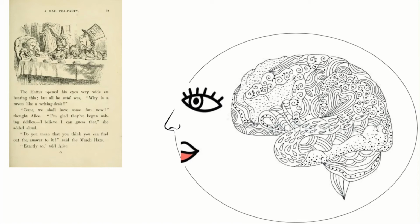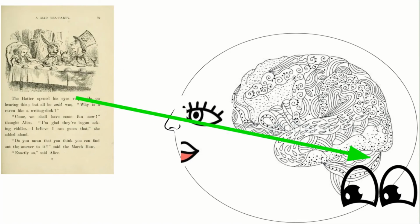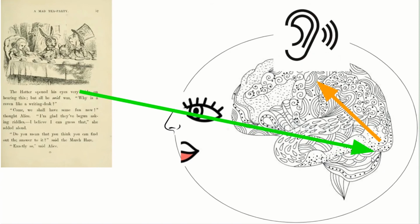So here we go. If you're reading Alice in Wonderland, your eyes will see the words and that will kind of bounce in at the back of your brain. And then the part of your brain that thinks about sounds will be activated. Even if you don't hear that being read out loud, that part of your brain still lights up because your brain has connected the sounds that the letters are associated with, like V makes a V sound, or S can make a S sound or a Z sound. That part of your brain lights up even if you're not hearing it being read aloud.